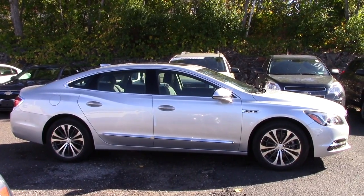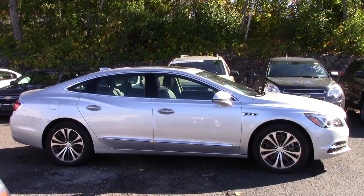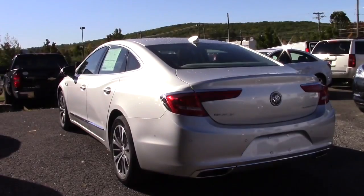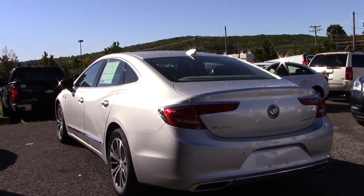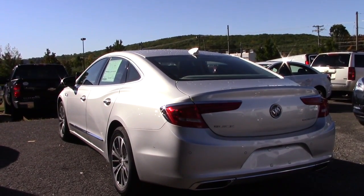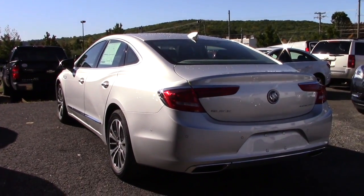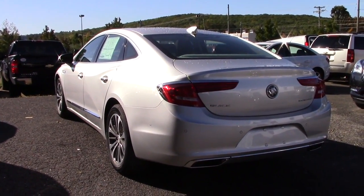Now the 2017 LaCrosse does come in 10 different color options. This one is called the Quicksilver Metallic. Now this LaCrosse is front-wheel drive. You can get all-wheel drive as an option, a $3,000 option on the premium trim level. But as I said earlier, this one is front-wheel drive.